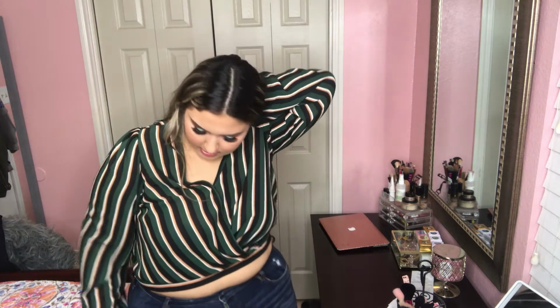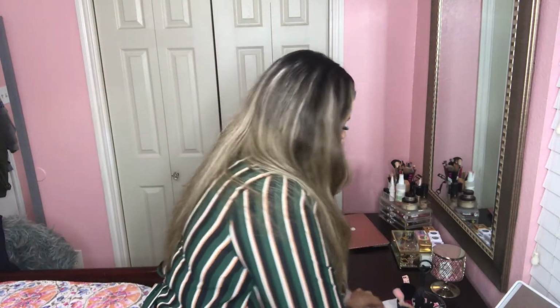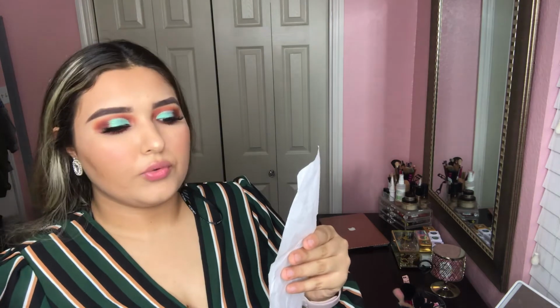So I have it in, let me see if I can get the tag, in a 2x, and it was $22.90, but with the 30% off, it was $16.03. And yeah guys, I love this shirt. Amazing. And by the way, this is the material that doesn't stretch at all. I cannot stress this enough, just so you guys know, but I'm an extra large in the top, and I got this in a 2x, just so you guys have a reference. So yeah, super cute. I love this shirt.